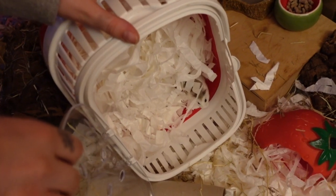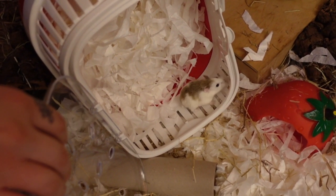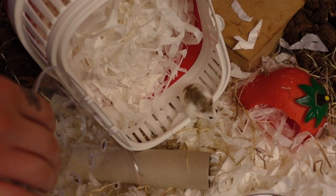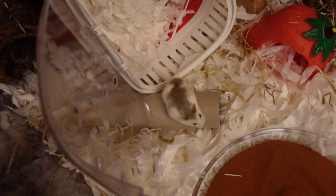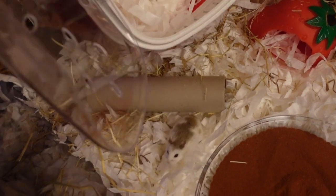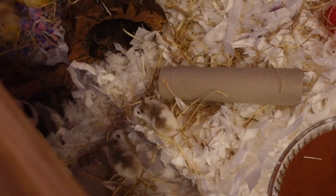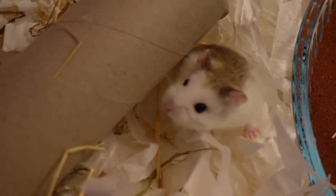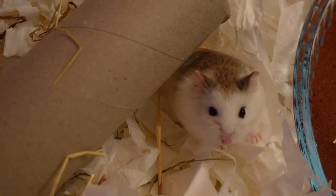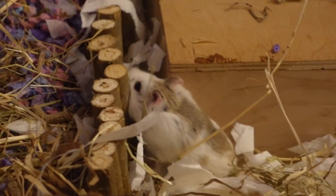So here he is when he first arrived, and honestly, he was so teeny and so cute. I have a sneaky suspicion that he was rescued from a breeder rather than a pet shop, because his coat, he looks very fancy, like his colouring. I've never seen a Robo like him before. But if you guys know about Robos, comment down below and let me know if you agree with me or not. But yeah, he just had the most adorable little face, and he was so fast.